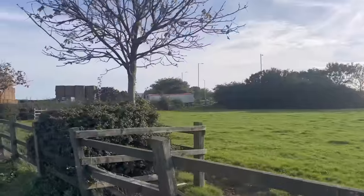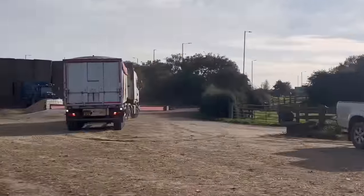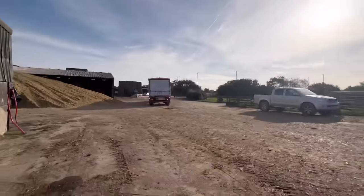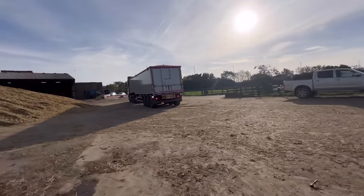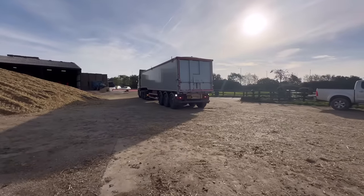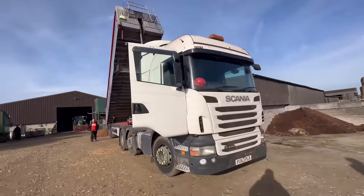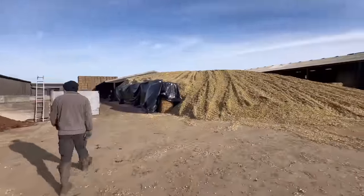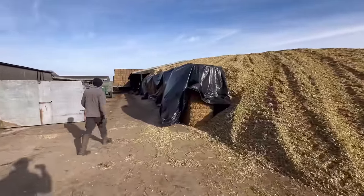Hopefully you like that bit of drone footage there. The yard's just about to get busier by the looks of this. We've got the Trafford Gold lorry here. Oh, so the big Scania's got the Trafford on it. He's going to back it along this wall and we can get that tipped off. Getting that tipped off, there's going to be more feed in this yard than we know what to do with. But now's the time to get the sheet on.